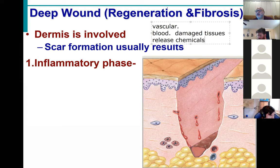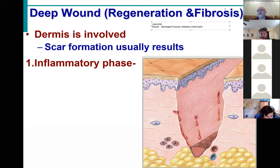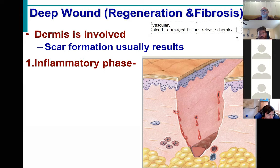And as we talked about, what is the primary chemical that is released in response to this injury, or one of the main chemicals? Histamine? Yeah. Histamine, remember, is in the mast cells inside of the areolar connective tissue. And remember, it's in those dendritic cells in the epidermis. So we're going to release histamine.